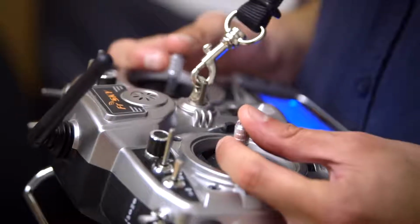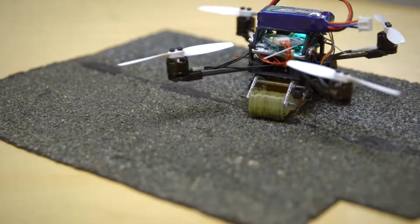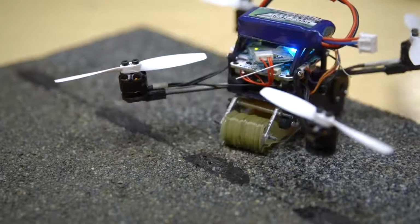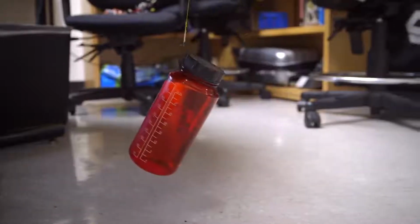Micro air vehicles typically have payloads that are about their own weight due to the amount of thrust that they can produce. And so what we did was combine some attachment mechanisms onto these micro air vehicles so that they could latch onto their environment and tug with forces much larger than they could with their available thrust.